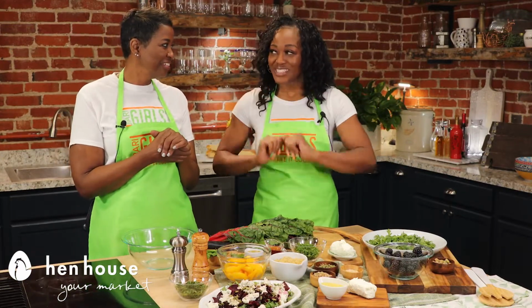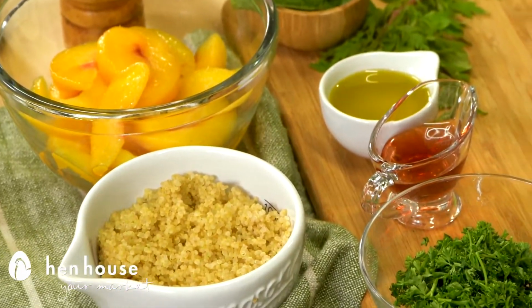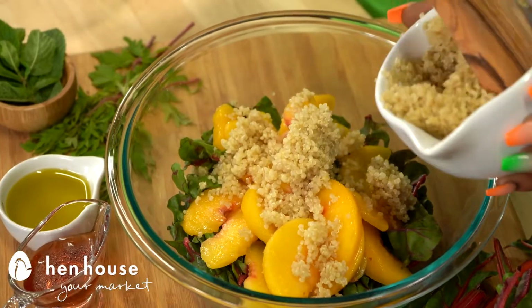Next up, we have our flavor explosion. I love this, Mom, with our quinoa, goat cheese, and peach salad. Sounds delicious. You know, this is phenomenal because it has the freshness of the peaches, and then it also has our awesome superfood plant-based protein, quinoa. Oh gosh, I love quinoa.